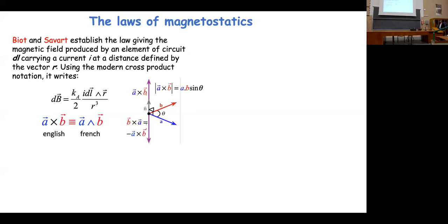I also want to say that the sign for the cross product is just a cross in the English literature, and it's an upside-down V in the French. I don't know how it is in Italy, but sometimes I use a cross and sometimes I use the inverted V, but it's the same thing.